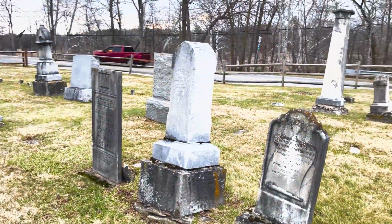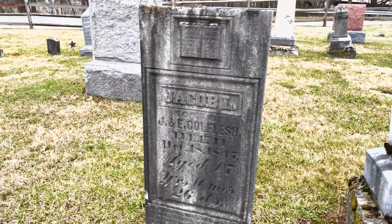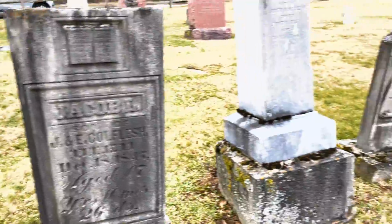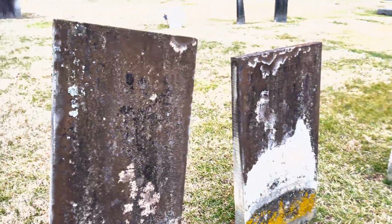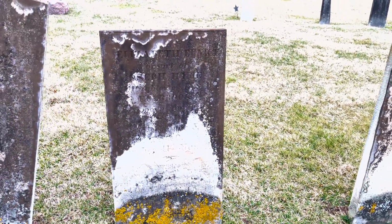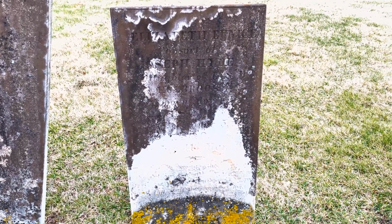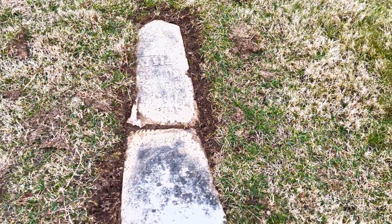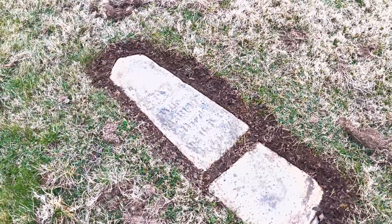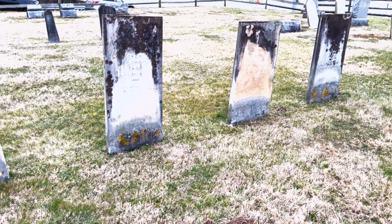So some of these gravesites are very well kept. They have aged well here. But then you have some that aren't as good looking, you know? Very much corroded, eroded. This person looks like they died in 1840. It's almost 200 years ago. You can also see there's some that have obviously, looks like they've fallen. But they are just as worn as the others.